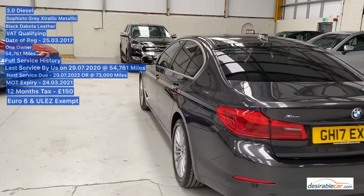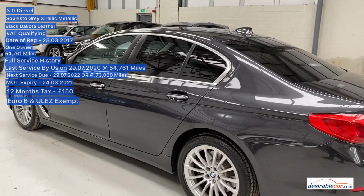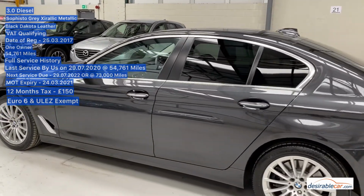The MOT expiry date is 24th of March 2021. 12 months tax costs £150. It is ULEZ exempt and has a Euro 6 engine.